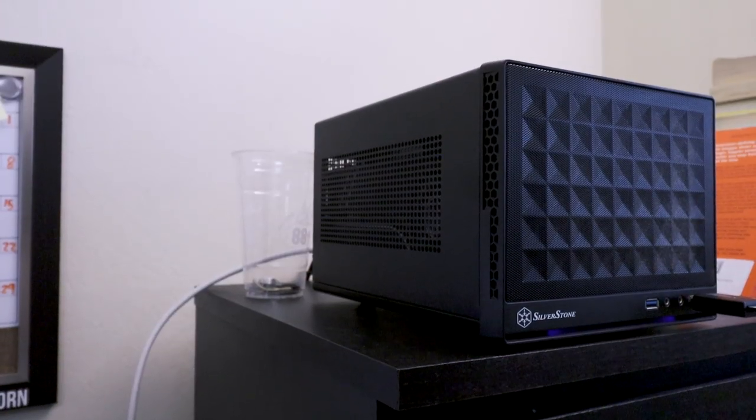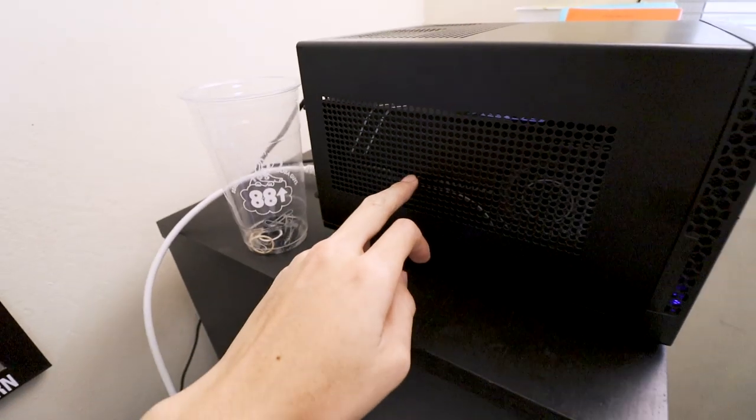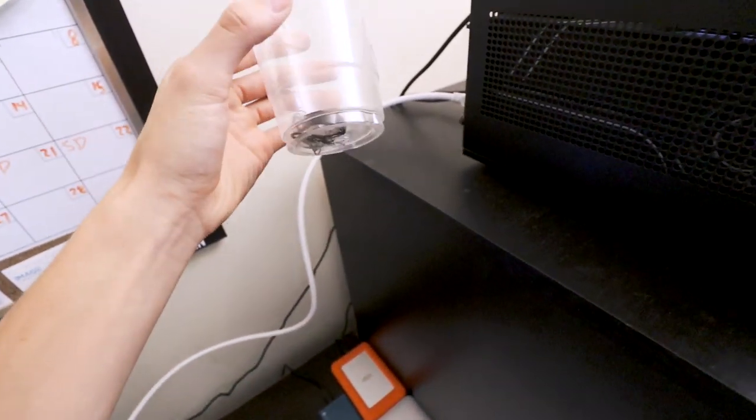Up here, we got my mini computer. This setup is super compact. As you can see, the graphics card is right here. All that, it packs a punch. Don't underestimate it. Some cool homemade jewelry stuff.